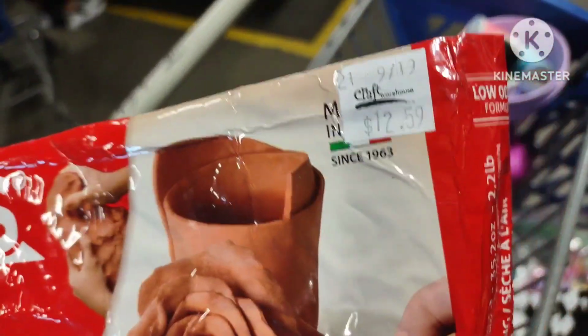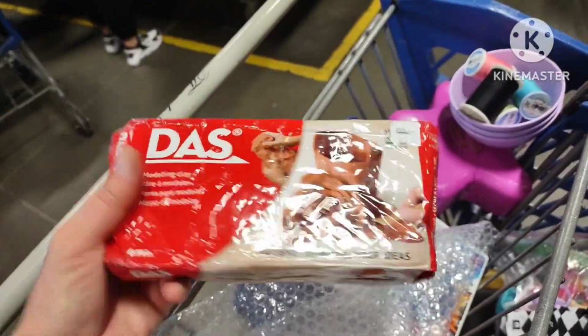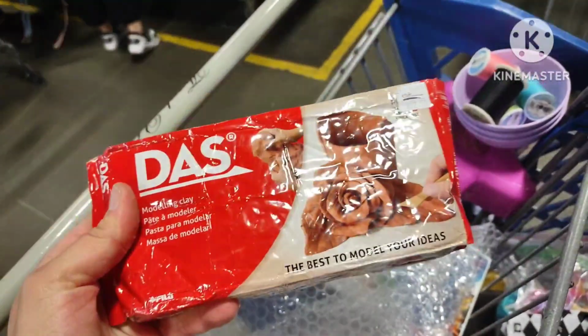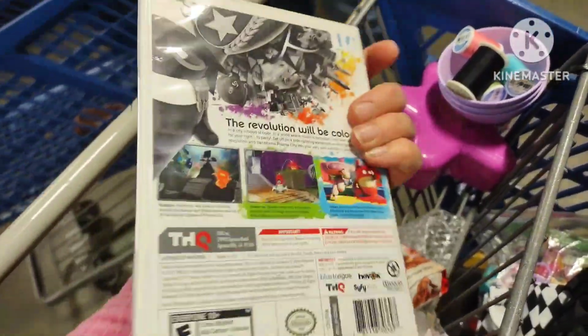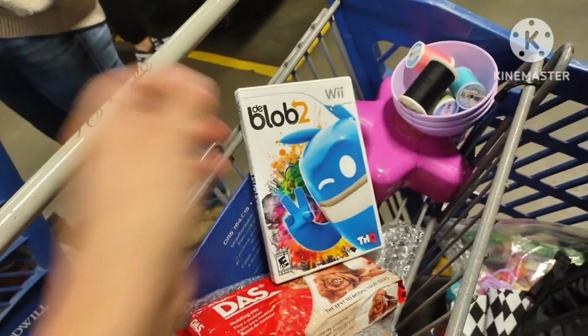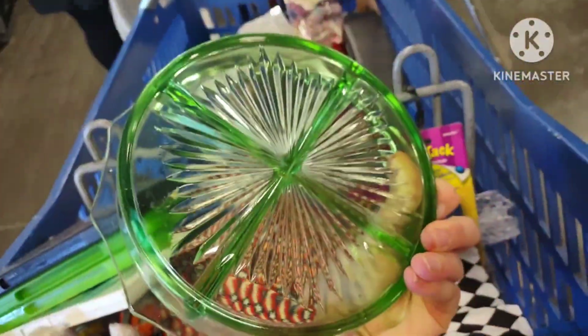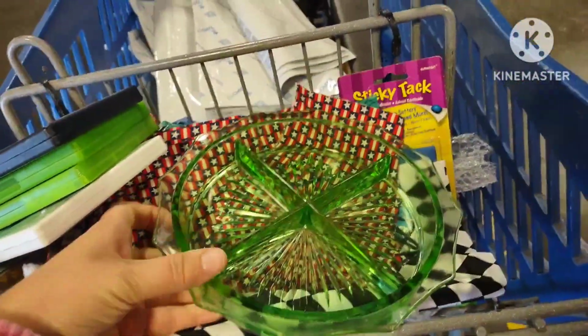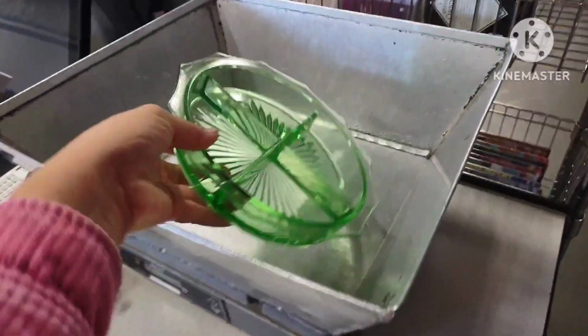This is some clay. I might be giving this as a gift. Originally sold for $12.59 at Craft Warehouse, and this is great for art students. Found a Wii Game. They priced them around $2 at the bins. And we do have a Wii at home. So here again is that Uranium Glass. It does have a very small chip in it, but it was a nice piece, and it didn't cost that much.